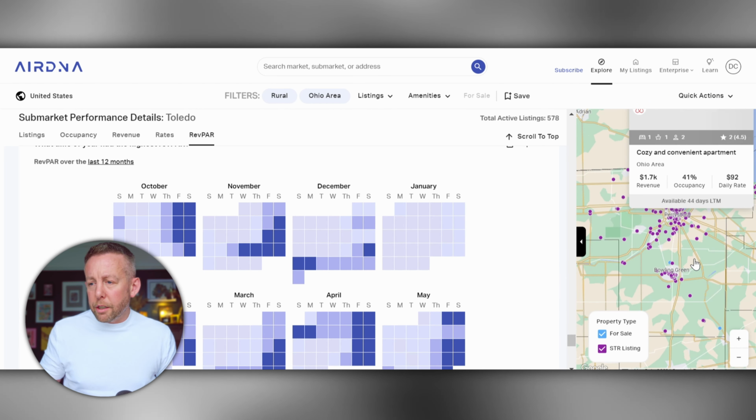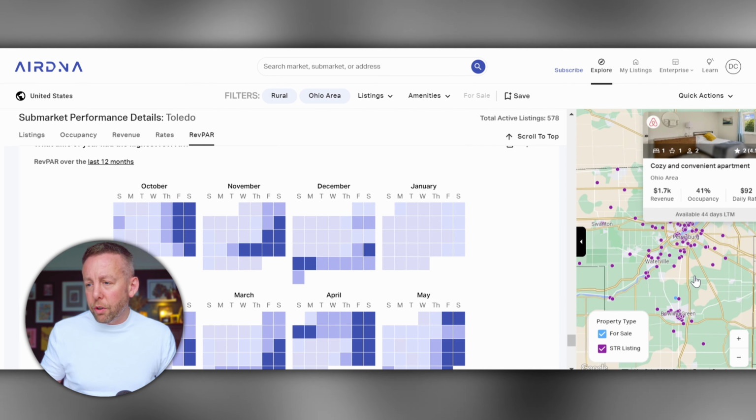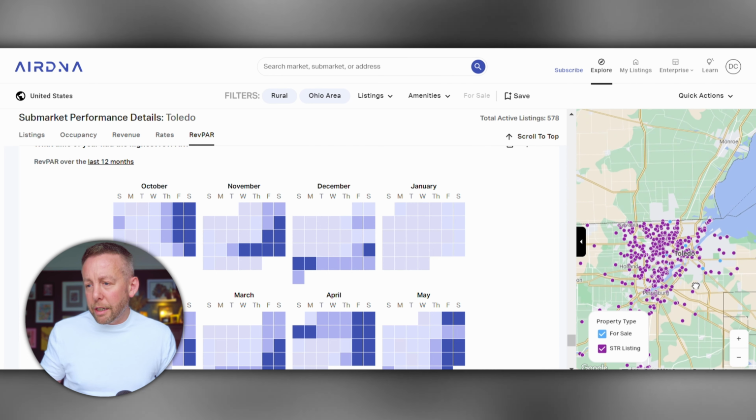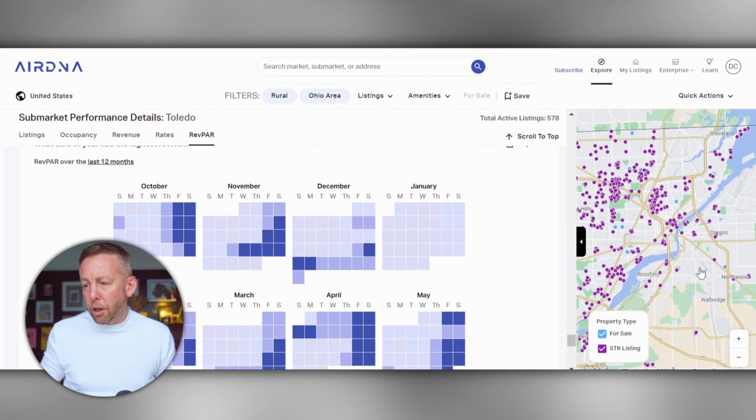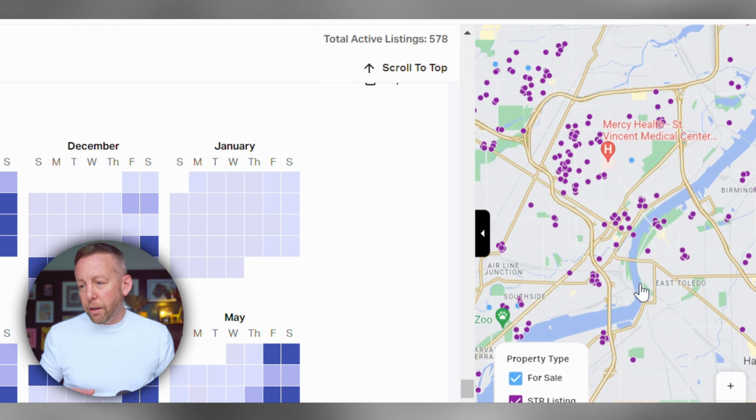Now, let's just look into some of these because I really want to see what a property looks like in Toledo, Ohio, and I would especially like to see some of these 4-bedroom houses. Now, as I always say, if you're trying to get a place in an area, try and get it as close to where the word is on Google Maps as possible. So here we can see Toledo. Let's see what is near here and how they are doing, and hopefully they are doing the best.